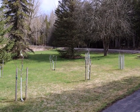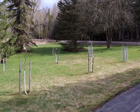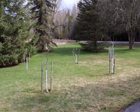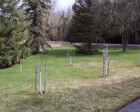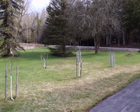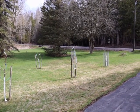Now, there are only the three of us living here, my husband and myself and our youngest daughter, who will live with us permanently. So we don't need millions of fruit trees. We have to be realistic about what we're going to use in a year.